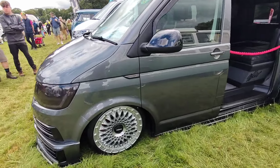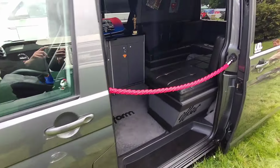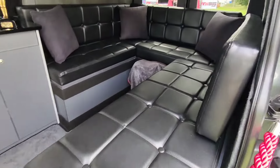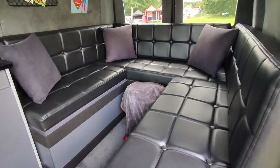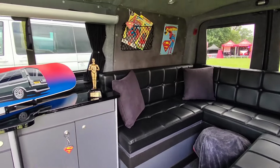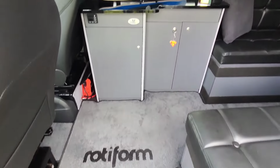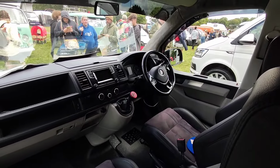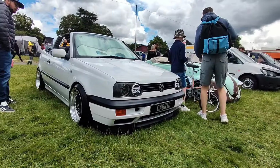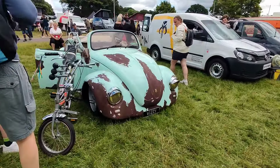Nice slammed Transporter, like a Nardo grey kind of colour. Rotiform wheels. Very nice, like how it's got the round seating area. It's won awards. Rotiform. Kept very nice. Mark III Golf Cabriolet. A Beetle.